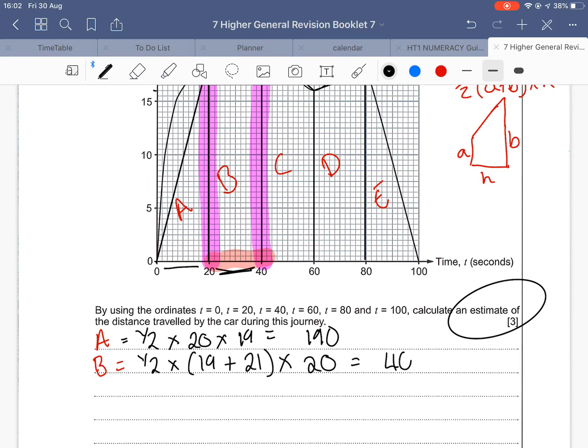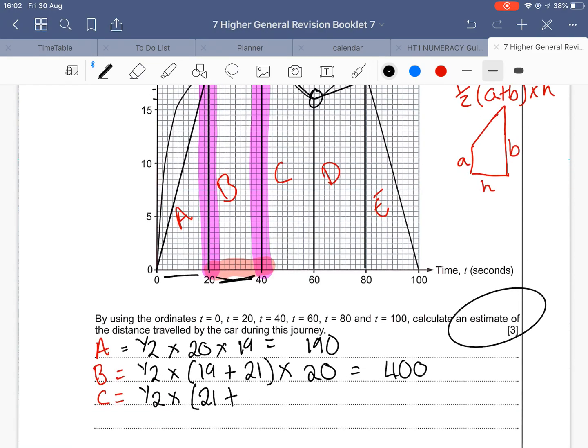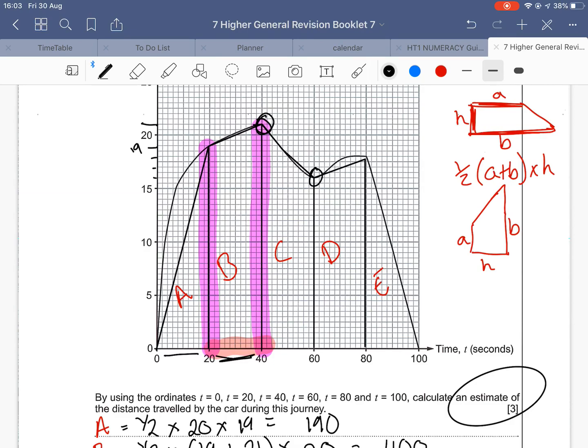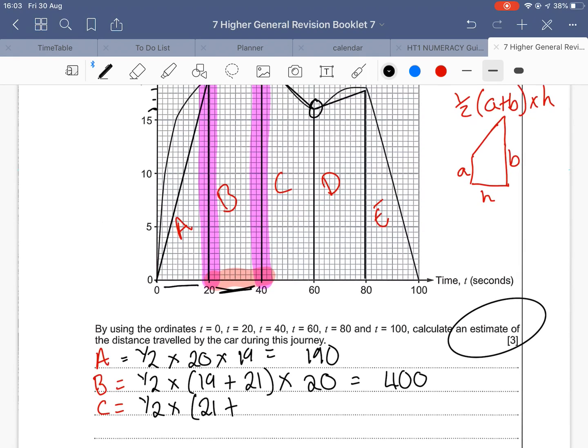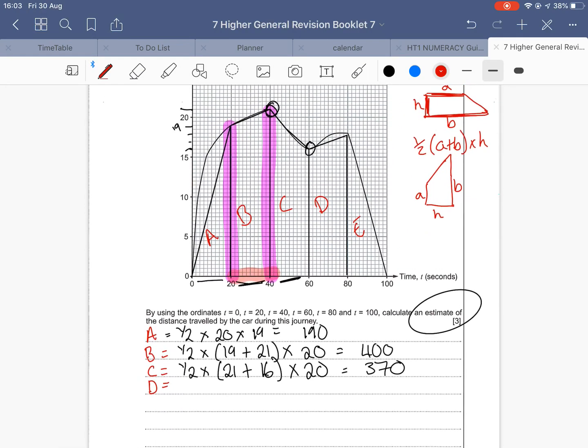So that's 400. So for C, same trapezium. Well, not the same trapezium, but same rule. So we've got this top length, this height, add this height. So we've got 21. Add, what does that go across? Just 1 from 15, so that's 16. Times 20 again, this gap here, they're all going to be 20 going across at the bottom. So that is 370.